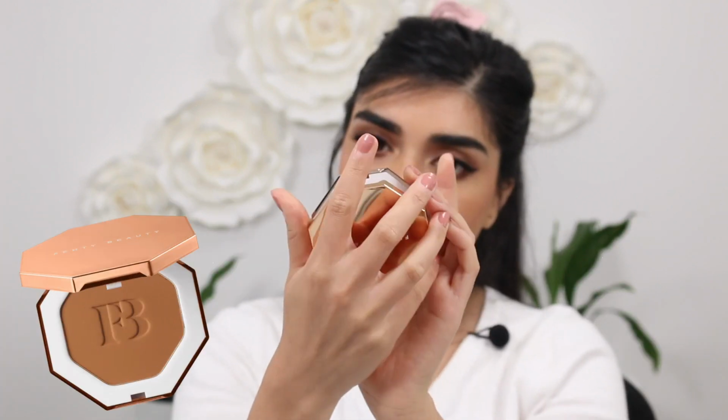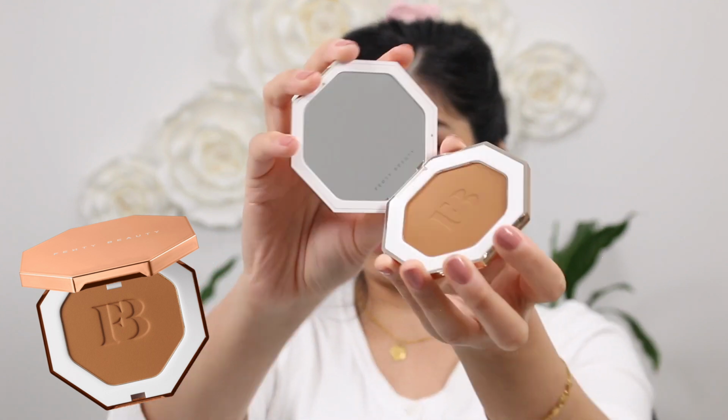I have only used this once, but I purchased this as a recommendation from Dizzy Perkins. I was like, you know what, if she loves it, I'm going to love it too, because she just gives really good recommendations, especially bronzers. So this is the Fenty Beauty Sun Stalk'r Instant Warmth Bronzer in Caramel Cutie.